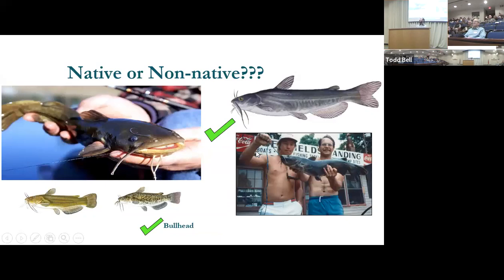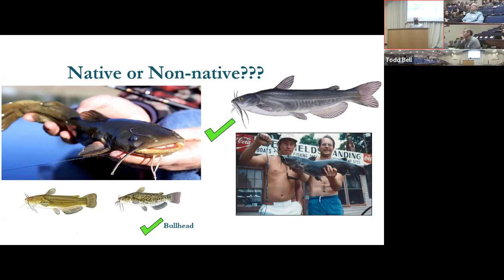Bullheads, however, are native. You may have heard of the white catfish. Anybody recognize that sign behind this gentleman? Yeah. You guys are the proud owner of the white catfish state record in North Carolina, which is 13 pounds. Sorry, but the white catfish is also a bullhead.